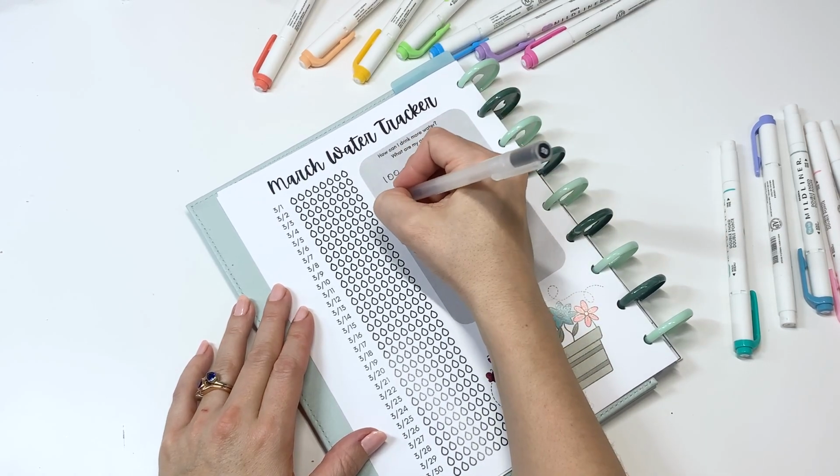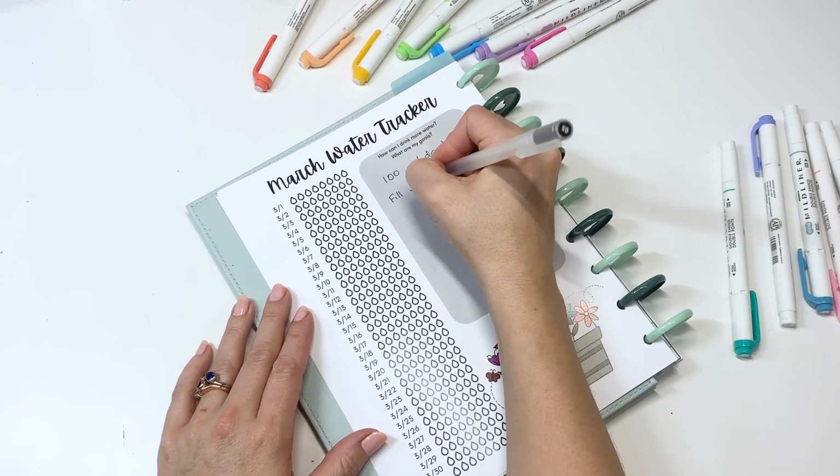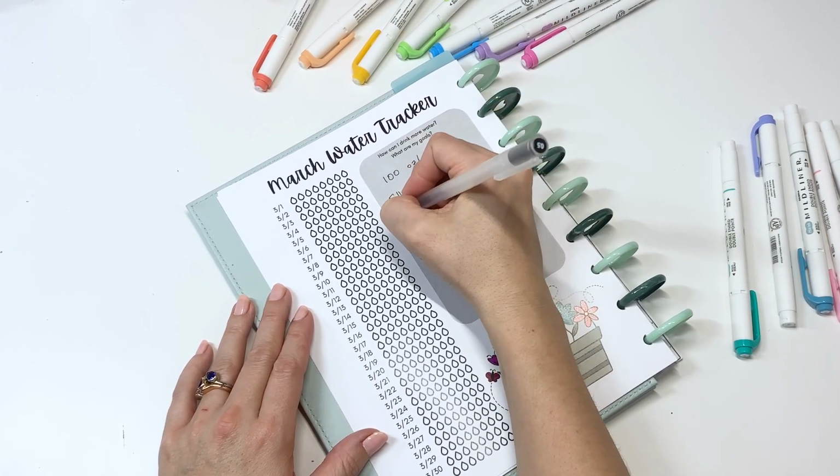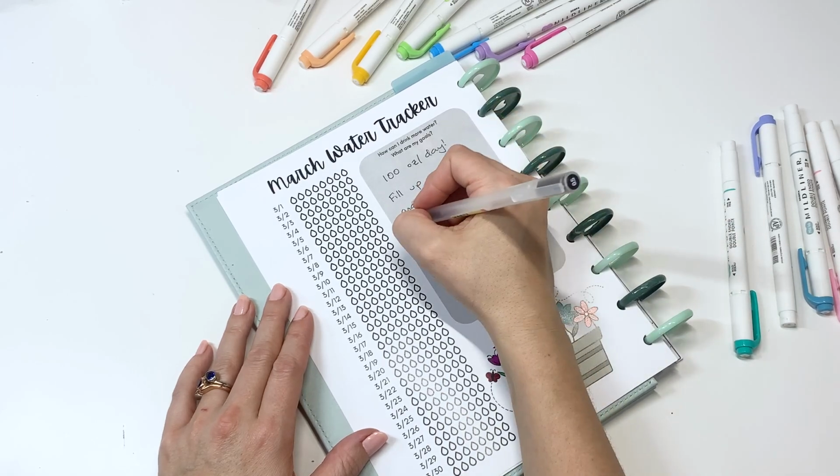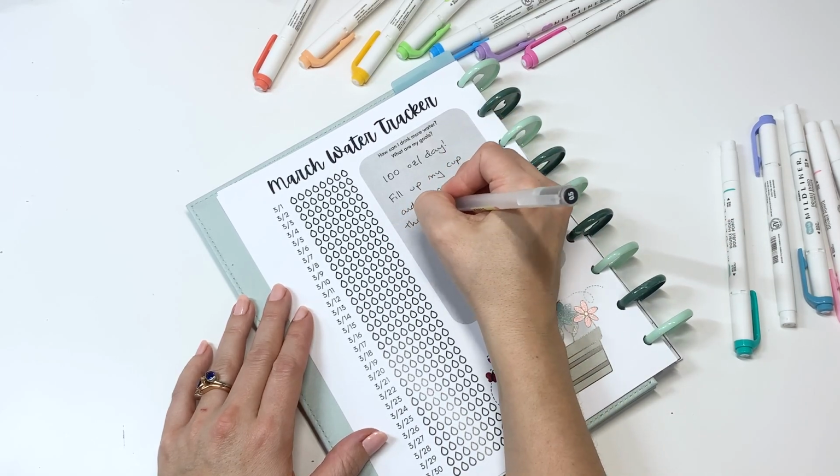Water is one thing that I struggle with. I am a mom of 2 kids. One is still young. I'm still breastfeeding, so water is super important. And so tracking my water intake has been really helpful to make sure I'm getting enough.